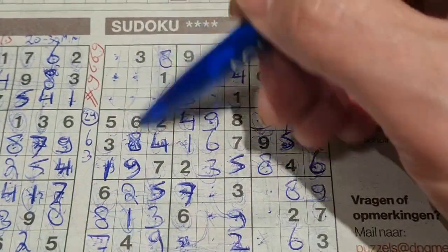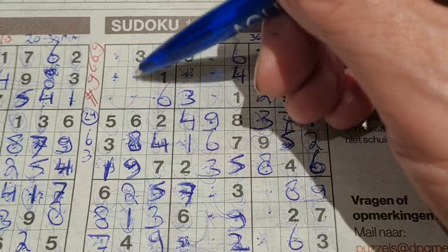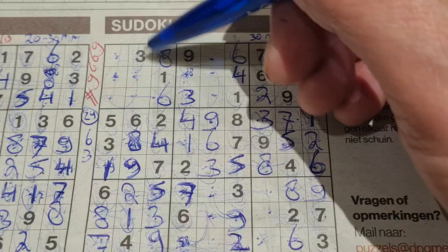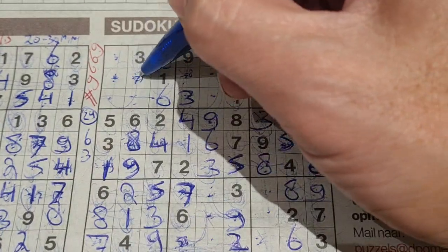Two missing numbers in the second column. For numbers, the 1, 2, 3, 4, 5 is missing, the 6, and the 7 is missing. 5 and the 7, 5 and the 7. Cannot fill this yet.